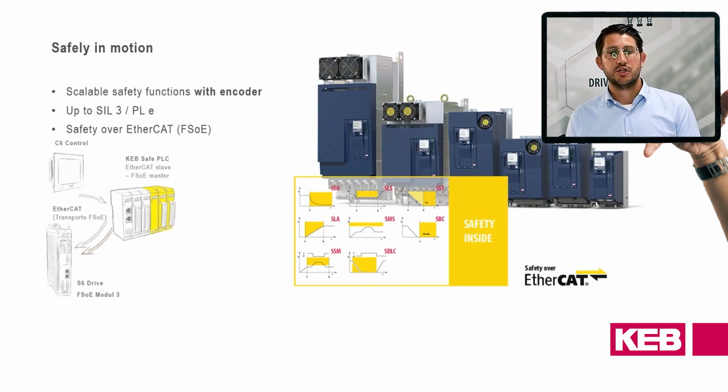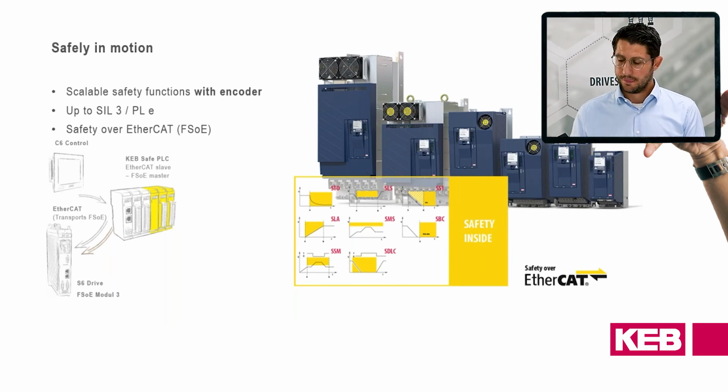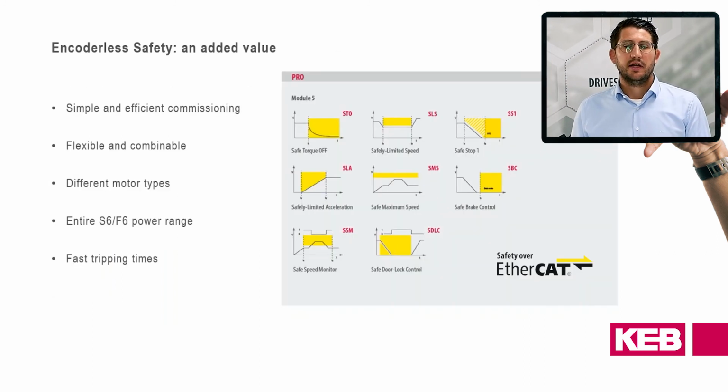A mixed operation between FSoE and safe digital inputs is also possible. The last slide is about encoderless safety. For some applications, speed-dependent safety functions such as safely limited speed can be used without using a safe encoder. Encoderless speed-dependent functions can be used in applications up to performance level D and SIL 2.